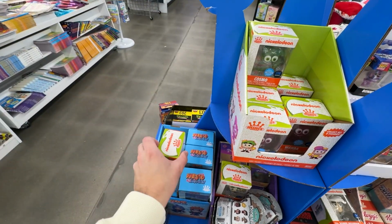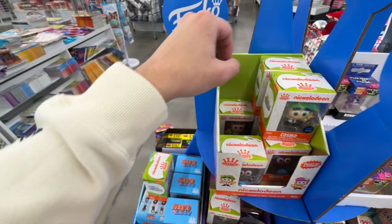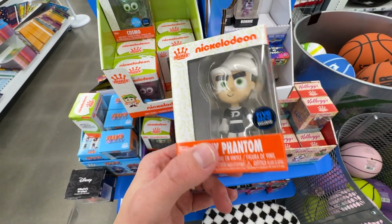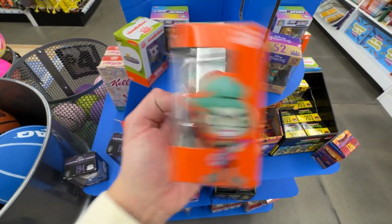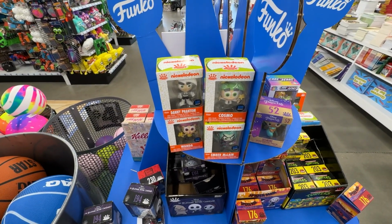And then they also had a couple of other ones, guys, with the original Cosmo and Wanda, which we'll show off here in a second. And I think I'm going to pick these ones up as well. I don't really like the exclusive glitter ones, but I like those original ones a lot better. So Danny Phantom for sure is coming home with me. On the other side, I found some loose ones of Amber McLean that weren't in the same box, and picking that one up for sure, and also that Wanda. So I'm going home with these four right here.